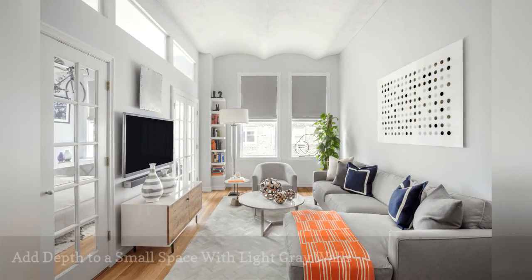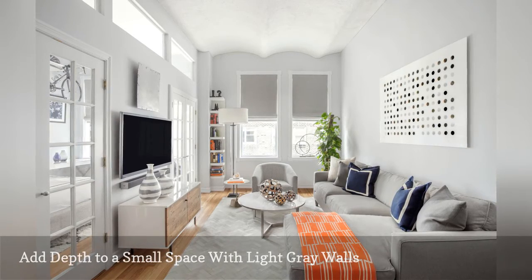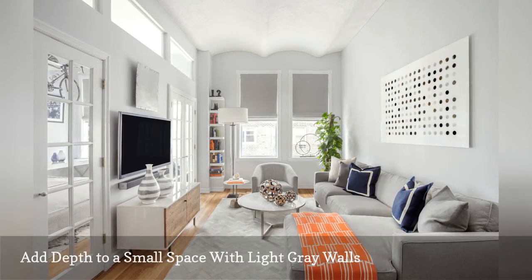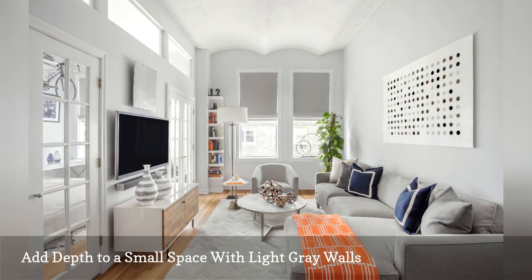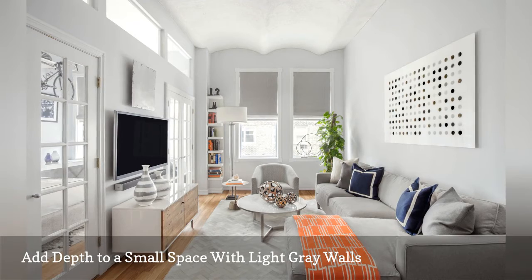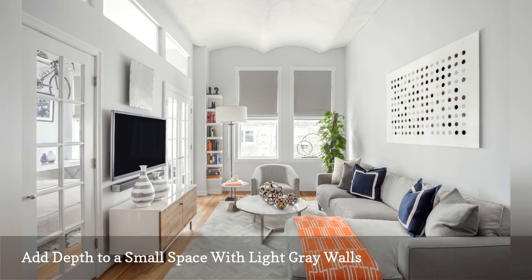Decor 8, an interior design firm out of New York City, added depth to this narrow living room by painting the four walls a very pale shade called Gray Tint by Benjamin Moore. The paint color adds a hint of gray to the room, making it feel instantly modern. Keeping the ceiling bright white makes the small space feel a tad bigger.